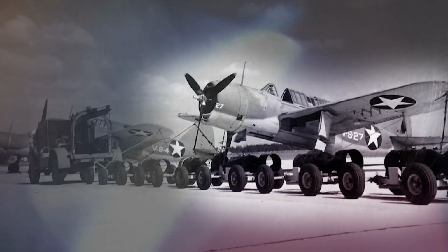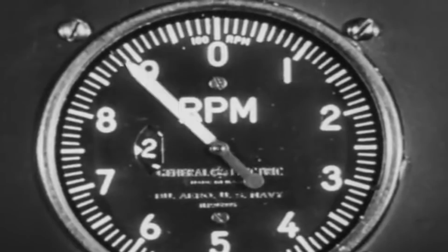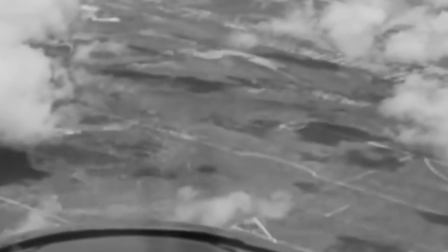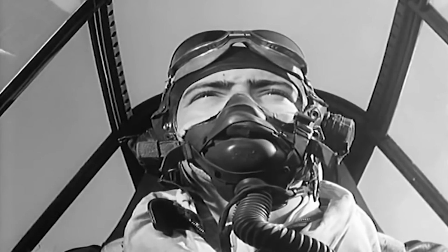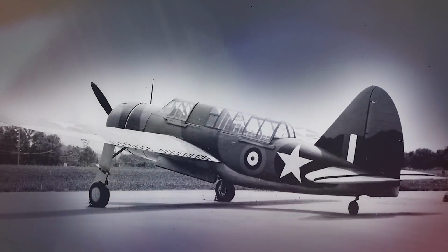Problems grew once the first units arrived at the various armies that ordered the Buccaneer. The R-2600 engine, although powerful, proved to be too heavy for the aircraft. This made it overweight, slow, and unreliable. Plane and engine proved to be incompatible, making it unsuitable for combat. Pilots complained that the controls felt cumbersome and sluggish. The plane overall felt slow and unstable. Royal Air Force units quickly labeled the imported American aircraft as worthless for combat missions.